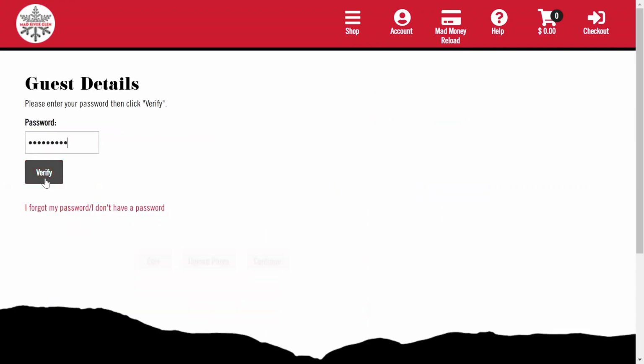And if you don't know your password or you've forgotten it, you can click I forgot my password, and the system will send you an email with an automatically generated password. Those system generated passwords can be a little tricky with a combination of letters, numbers, and symbols. So we recommend copying and pasting that carefully into the password screen.